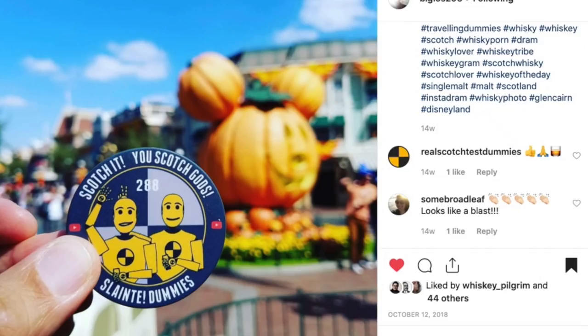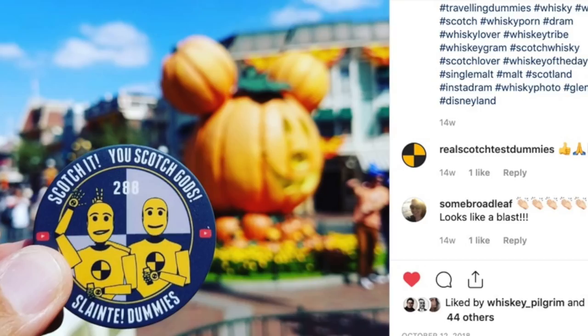Traveling dummy, Big Lowe's 206. I like that. He's at Disneyland in California, doing a family trip. This was back in the summertime. Or no, actually, this is from October, because they've gone into Halloween mode. Pumpkins. He's got Coin 288 up. Day two with the mouse, he says.